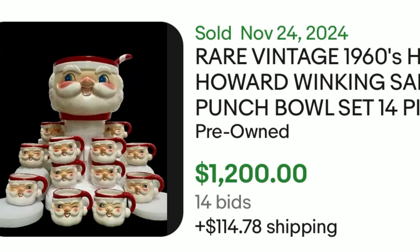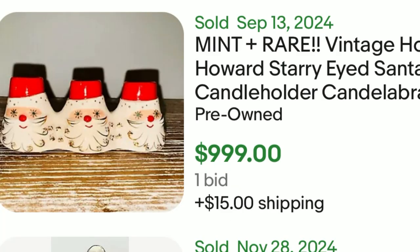And Holt Howard in general is a great designer for Christmas items. Just for another example, this candle holder with Santa, $999 for a candle holder. This could be something you could see at an estate sale for $5. It's incredible what some of these items could sell for and how cheap you could possibly get them.